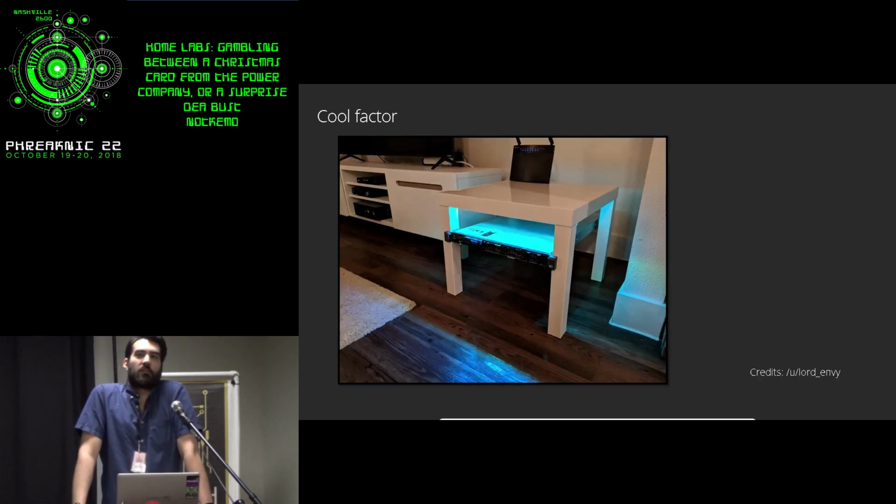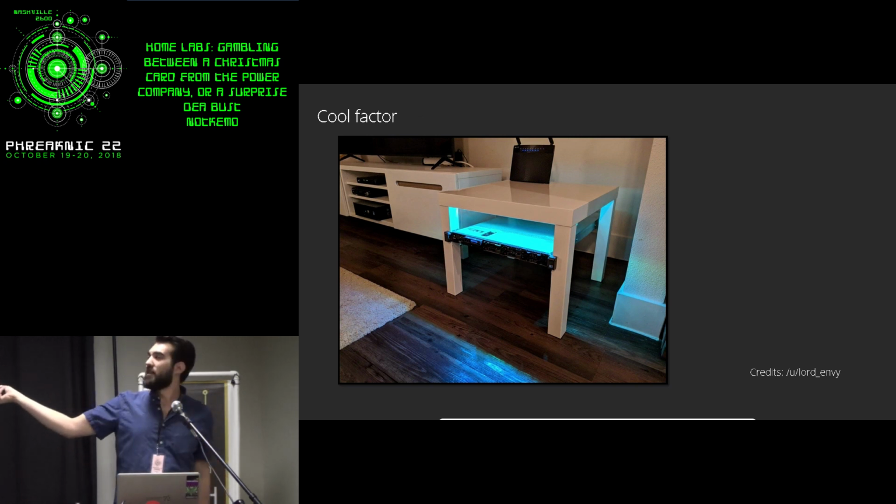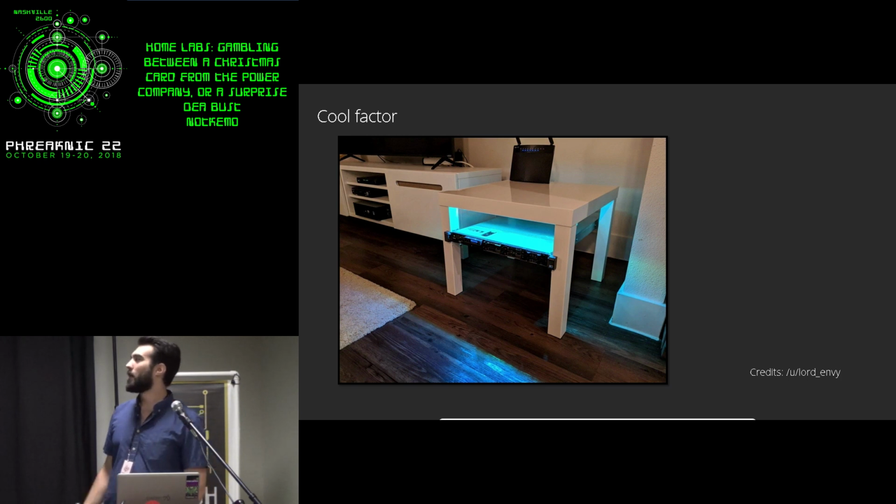Cool factor. RGB lights actually do make things cooler, right? This is something I want to say is a Lack rack, all right? So IKEA makes those little tables. They're cardboard and wood reinforced tables, honeycomb format, and real strong and tough. 19 inches wide exactly. Perfect for a rack, right? They have a longer one as well. People stack them, and they're $20. You have changed my life. $20. That's pretty cool. Arguably, that's cool.